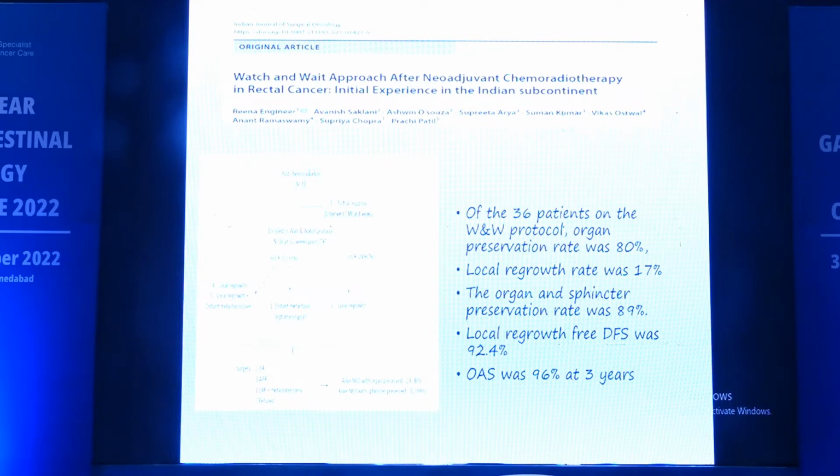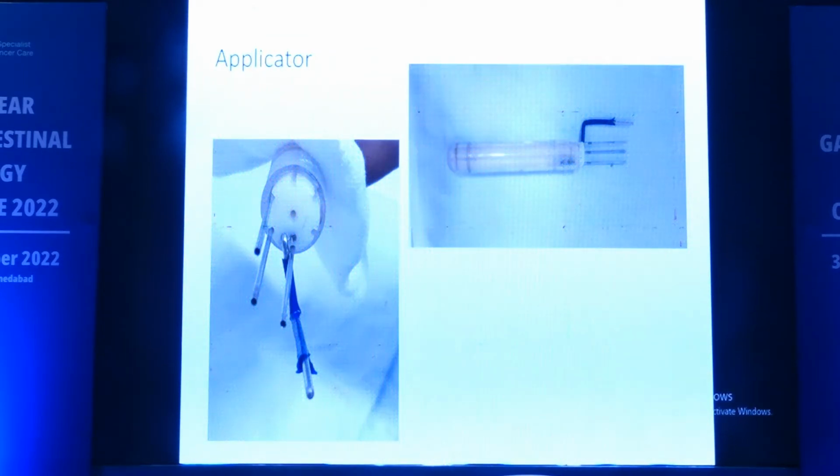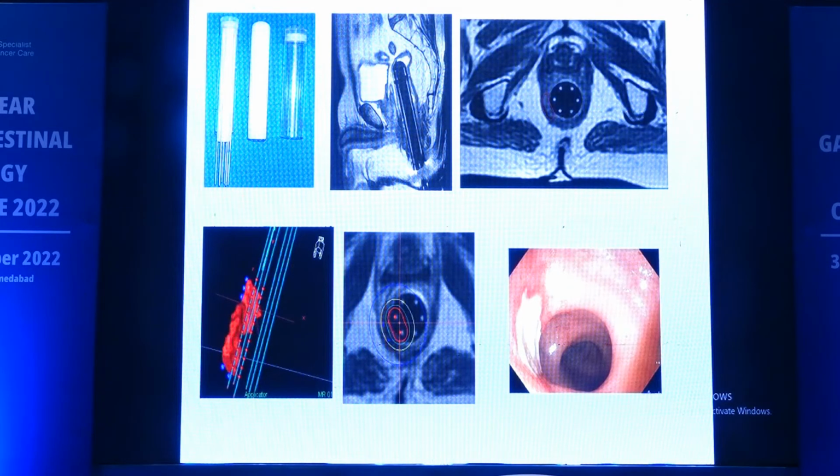So until 2017, as a group, when Dr. Saklani joined us, we started doing this observation. We published our results for the first 36 patients, where we were not using the boost. And this is the applicator. It was actually a vaginal applicator which we have modified, and we use it MR guided. One or 2 weeks after the end of radiotherapy, we can clearly see the residual tumor, and we target that residual tumor to the dose of 5 gray in 2 fractions, which we started with.